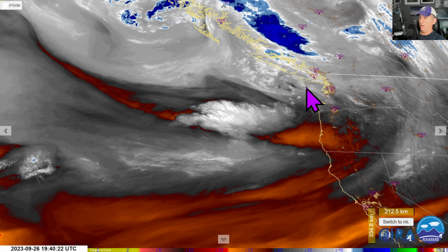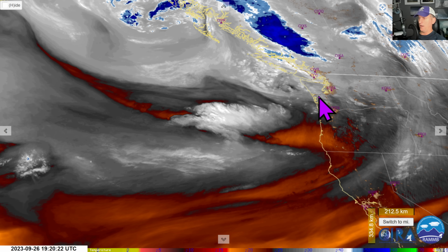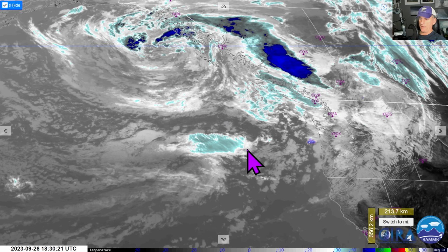And the models have kind of been all over the place. The European has been showing the Northwest Washington coast, and it switched a little bit further south, and the NAM was further south into Northwest Oregon. Now it's back on the Washington coast. And if this thing comes in deeper, the further north it will tend to track. So I think this is going to come in here to the Southwest Washington coast. There's probably going to be an area of, like I said, some pretty strong winds here as it comes in. More on that here in a moment.